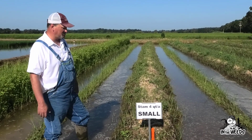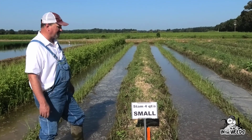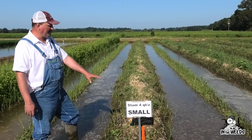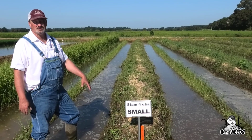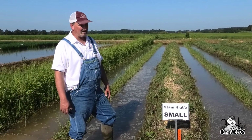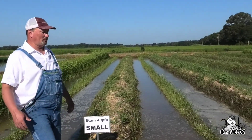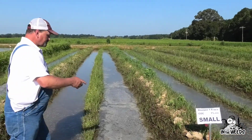that we're seeing with this application. I'll also tell you that we came back and we used a residual herbicide on this levee to try to prevent another flush of pigweed. This application here was made 3 weeks ago. If we had not had a residual herbicide on this levee, we would have had an additional flush, most likely by this point. But overall, very effective, propanil when applied in a timely manner.